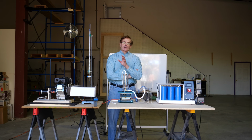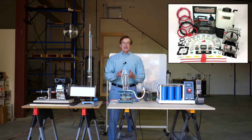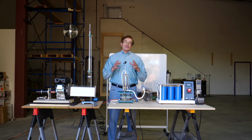What I'm talking about is these HHO kits that you can buy online or on eBay that use the electrical system of the car to break water into hydrogen and oxygen and then feed that hydrogen and oxygen mixture into the engine in order to improve its performance. They're tempting because they're not real expensive and they're relatively easy to install. The question is, do they work?